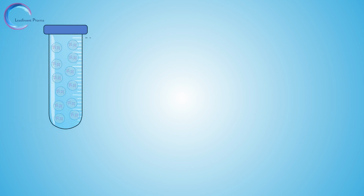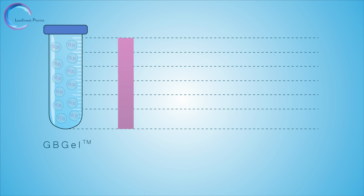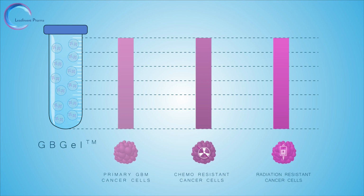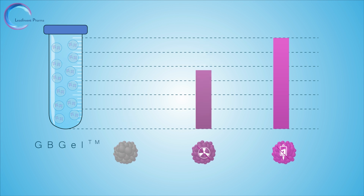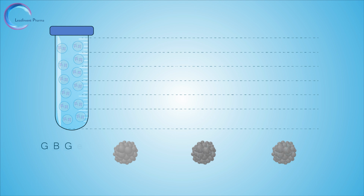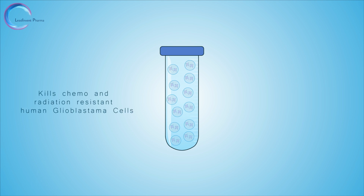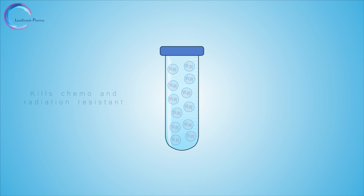GBGel has been extensively tested on different GBM cancer cells, such as primary GBM cancer cells, chemo-resistant GBM cancer cells, and radiation-resistant GBM cancer cells. GBGel not only kills primary GBM cancer cells, but also chemo and radiation-resistant GBM cancer cells. GBGel eradicates brain tumors in animals without recurrence. GBGel kills chemo and radiation-resistant human glioblastoma cells.